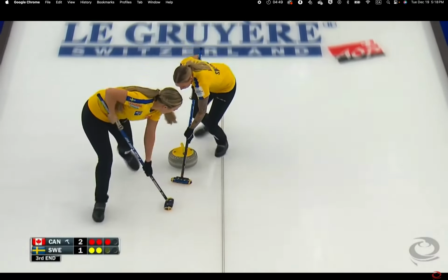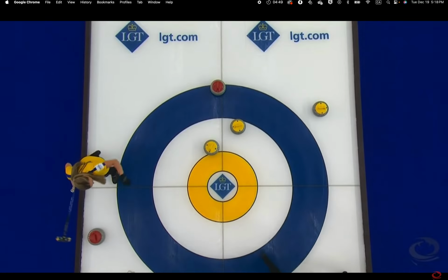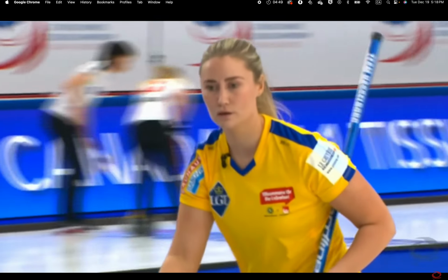So Sarah McManus is trying to get rid of the shot stone. Love to keep their shooter as well. She might have been playing the thin and getting the double. Yeah, I was wondering. I thought about that after she let it go with that weight. Just a great read, catching it thin.